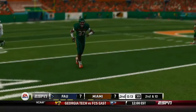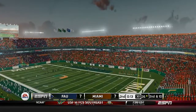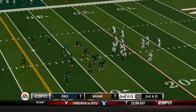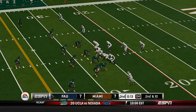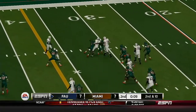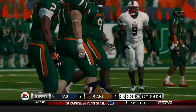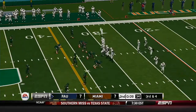Quick throw out to the receiver, incomplete. So it's second and 10. Ball on their own 26. And they get nice yardage on that run. Summers gains around 6 yards on the run. Florida Atlantic just took their first time out.